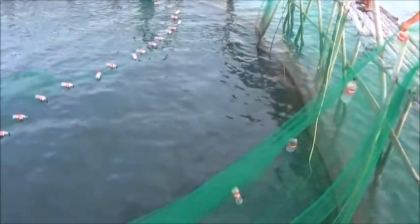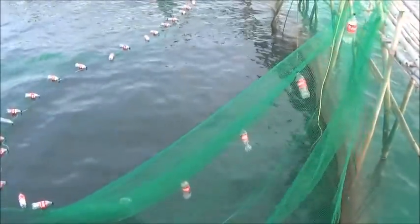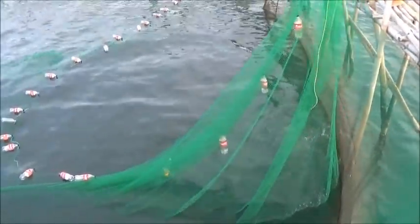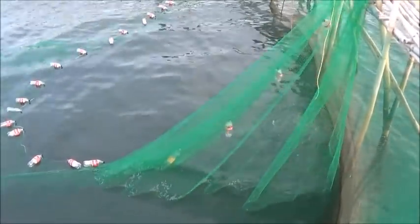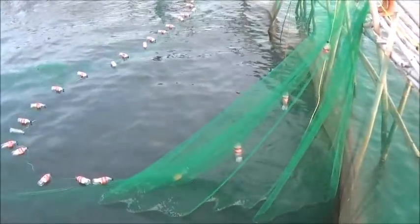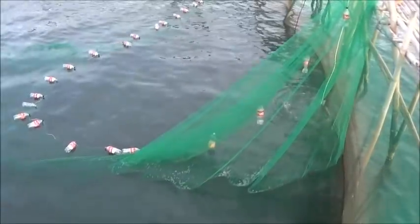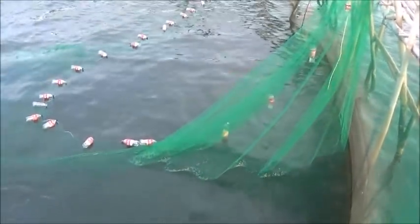All right, well, we're bringing in the second net full. This is obviously going to be a two-day harvest. It's too many. I'm guessing there was about 10 tons in there. 10 tons?